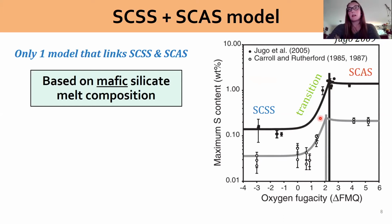And when they applied this same model to the dacite composition, from the experiments by Carroll and Rutherford in 1985 and 87, the model does fairly well, given the limited data points that were available, but there is a lot of spread, a lot of uncertainty in the measurements, and there's noticeably a big gap in this intermediate range.